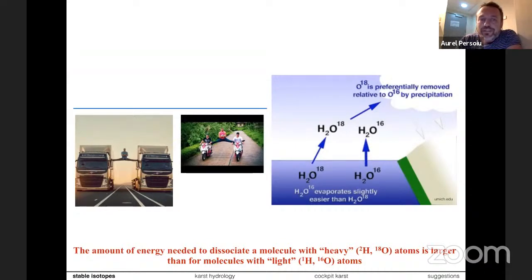So there is a stronger energy involved between the heavy atoms as compared with the light ones. There is a weaker energy. So for instance, when you have the evaporation of water, both molecules that have oxygen 18 and oxygen 16 are evaporating, but the isotopologue that involves oxygen 16 evaporates more readily. So that means that in time, there is an enrichment of the vapor in the light-bearing molecule, whereas the remaining water will be enriched in the isotopologue with the heavy one.